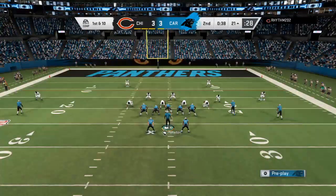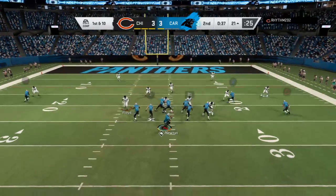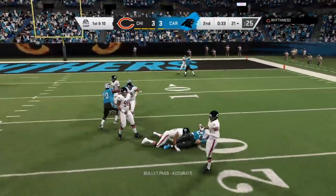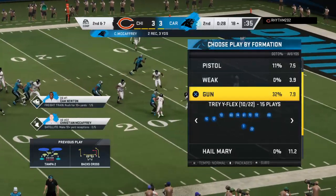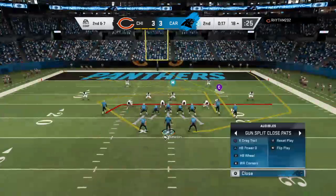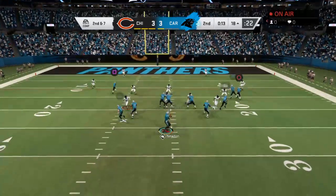Could we get a touchdown in this first half after all? It's 1st and 10. From the gun, here's Newton. And that's complete to McCaffrey. 15-yard line. Call it a 3-yard gain. I know most of the time when the ball's in the air, you're thinking wide receiver, tight end, but running backs, they can be a big part of any passing offense nowadays.